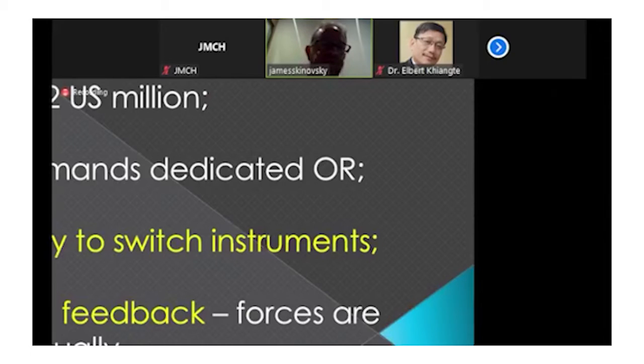mix with these platforms. The main troubles with Da Vinci are that it is quite expensive. It has a big size, as you can see in the picture, which demands a dedicated operating room and special installation. It's difficult to move. It's difficult to do the docking. Docking is the approach of the platform to the surgical table and the patient. There is limited ability to switch instruments, as we could see, and it lacks haptic feedback.